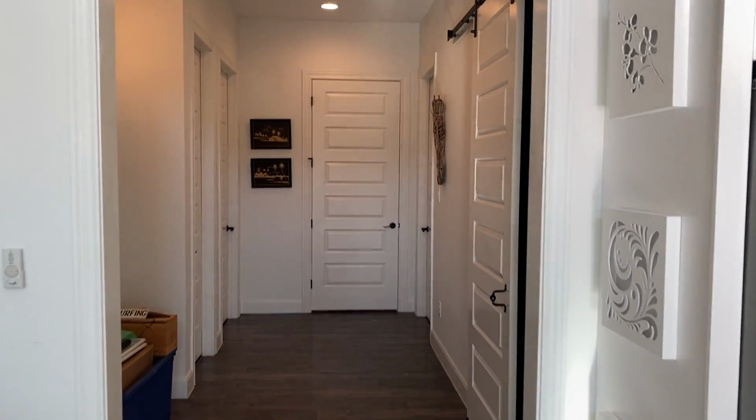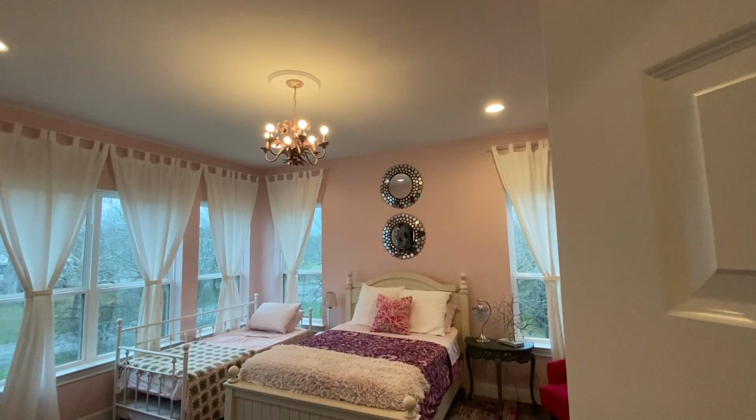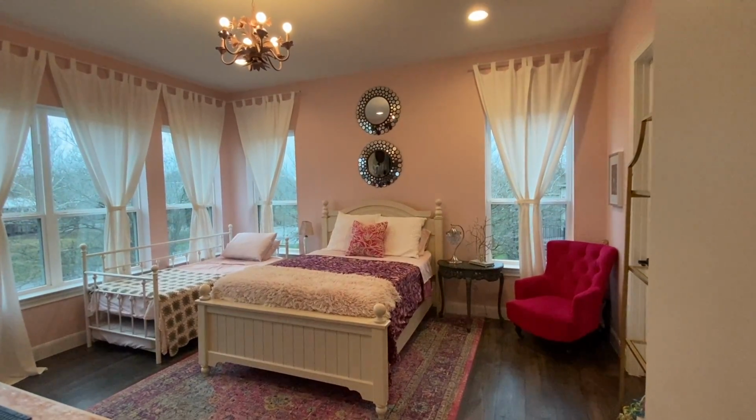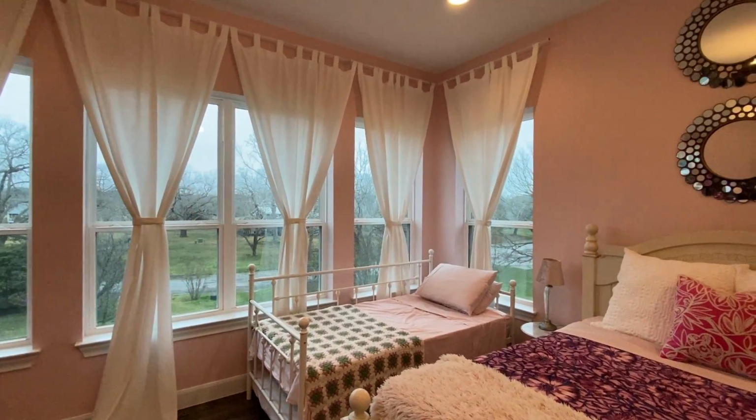The hallway leads to the bedrooms. On the right is the laundry room and the princess bedroom. I designed this room with my daughter in mind, who at the time was still in college in Texas. So I wasn't sure if she would actually live here, but at least I knew she'd visit when she has a room like this.